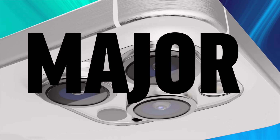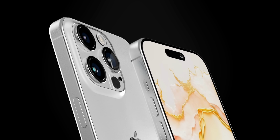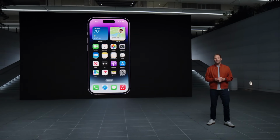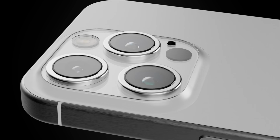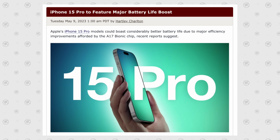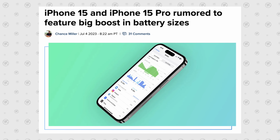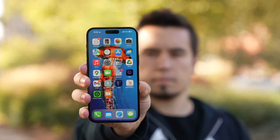We just got a major iPhone 15 lineup leak that shows that Apple isn't just planning on giving us another regular update in September to bring the iPhone in line with the competition, but they're actually planning on going all out and leaving everyone else in the dust. Now, what I'm specifically talking about is the battery life upgrade being better than anyone expected due to the combination of three things: the chip, the battery size, and more efficient components.